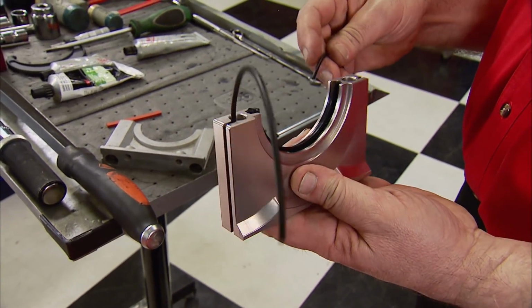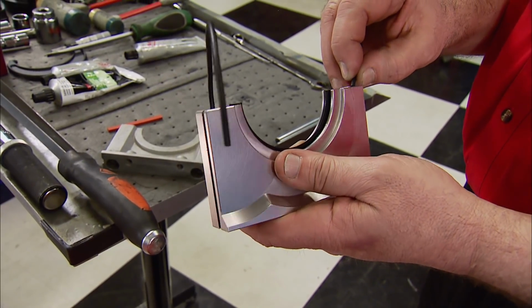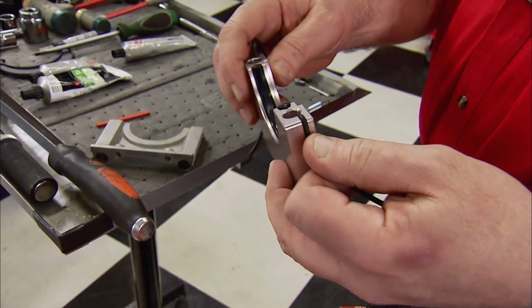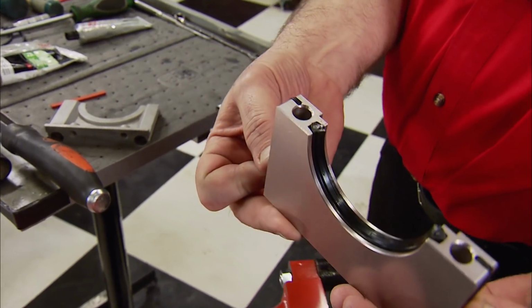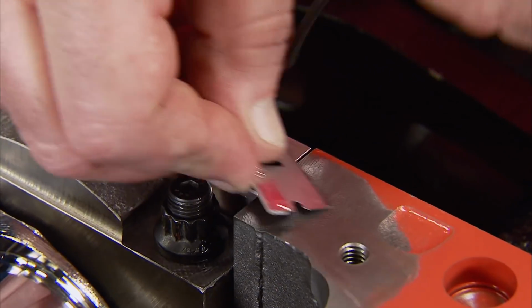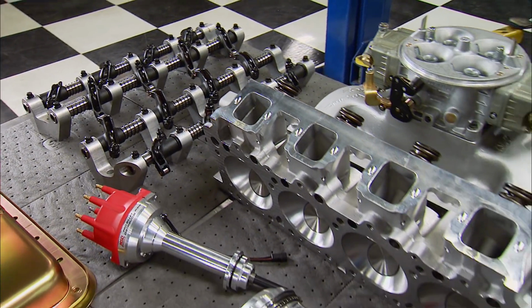We have a billet aluminum seal holder. All the dimensions are correct. Our side seals twist in, lock, and they wrap around. Pull tension on it, slide it in place. Not only does it stop the leak, but it's just so easy to install. You don't have to fight with the side seals. And that's why we love these guys.